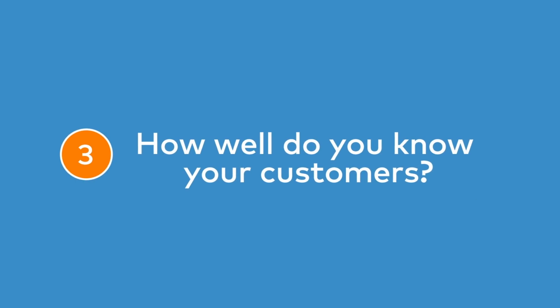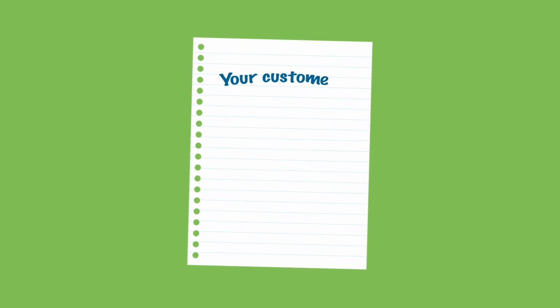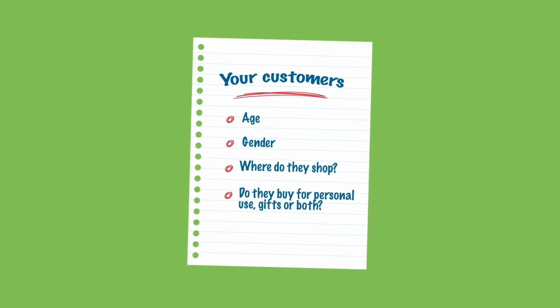Step 3. How well do you know your customers? If you can find out why people buy your product and what their lifestyle habits are, it'll make it easier to make a lasting connection with them. Think of all the things you'd like to know about your customers: their age, gender, shopping habits, general attitudes, and why they buy your products or use your services.